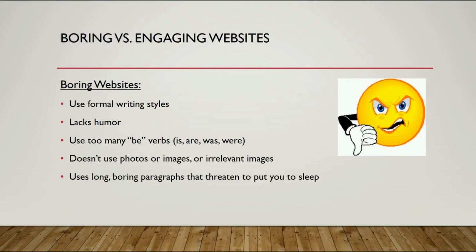And let me give you some examples of this. Let's go over a boring versus an engaging website. Boring websites use very formal writing styles. Unless you are something like an engineering, very technical, or medical based type of site, you may have a little more formal writing, but most types of websites for most types of businesses won't. Boring websites lack humor and they use too many be verbs, things like is and are, was and were.